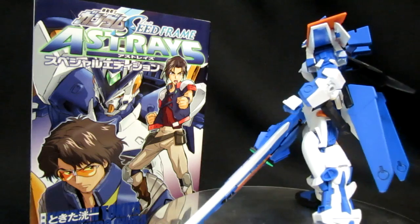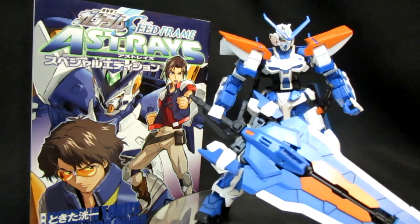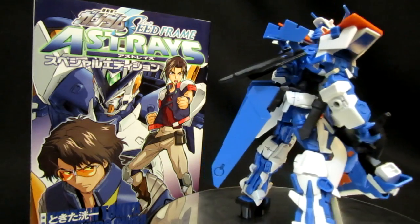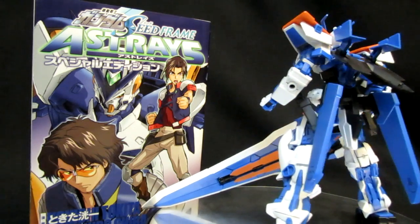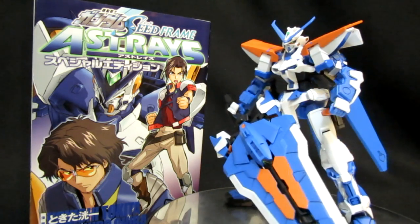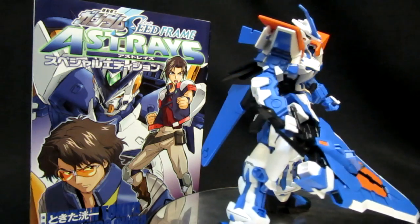The biggest news, I think, in terms of price and size, and perhaps anticipation may not be the right word, what's the right word? Expectedness, perhaps, is that we are finally, after all these years, getting a Perfect Grade Gundam Astray Blue Frame that you can see right here. The bad news is it's not going to be a regular retail release. Don't expect it on store shelves come December or anything like that.